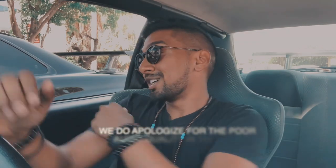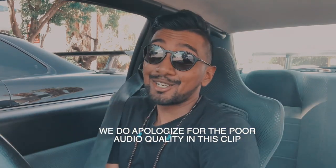Catch me inside this vehicle. I'm actually going to jump inside and give you guys a sneak peek as to how it feels to drive. So the time has come to take this baby for a ride. I am inside an 800 horsepower Skyline. It's the first time that I'm driving a Skyline, so I hope I don't crash it. I also hope I don't stall. Here I go.